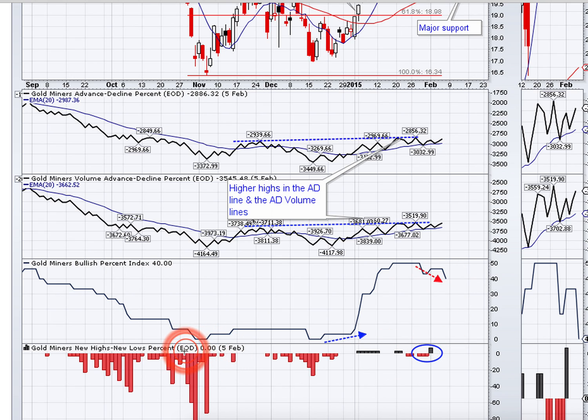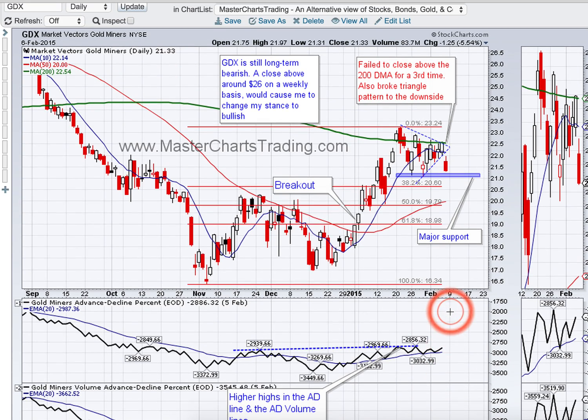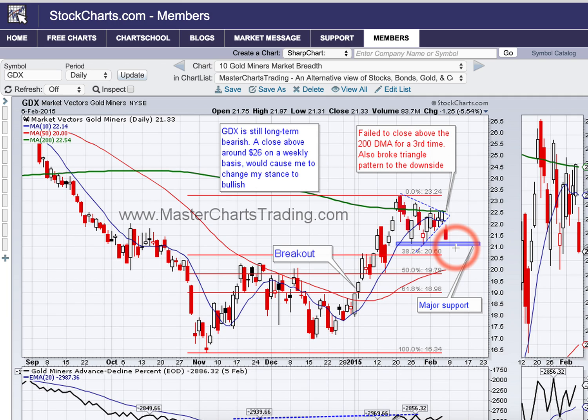And same thing here, the new highs, new lows indicator, it did go up a little bit. It was at like 6% or so, but already on the 5th it was at 0, and I'm guessing today we may see it negative on the 6th. I just haven't seen the number yet. It's too early while I'm recording this. Also look, it's quite a high volume distribution. Quite a bit of selling went on today. So I'm expecting at the very least a retrace of the gold miners to this area and possibly even lower.